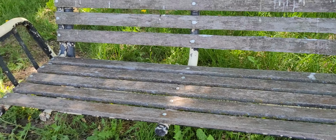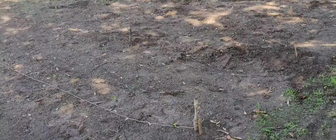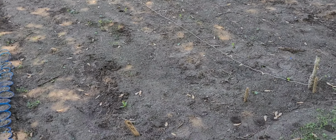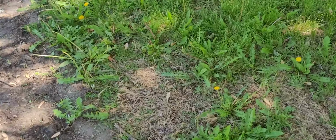There's our bench. Very pretty garden. It's kind of a quiet morning. See, in the morning, now it's about 11 o'clock in the morning, our garden gets a lot of shade. In the afternoon, it gets a lot of sun. Let's go over this way.